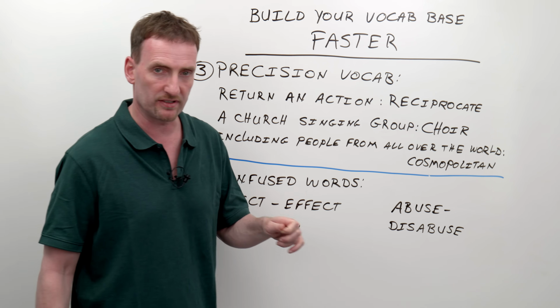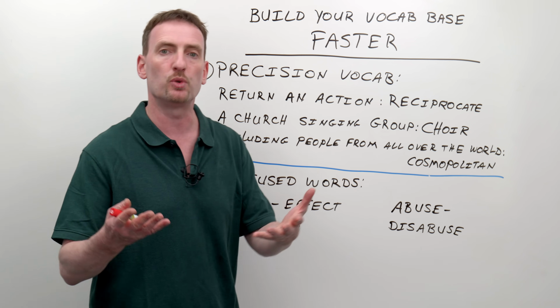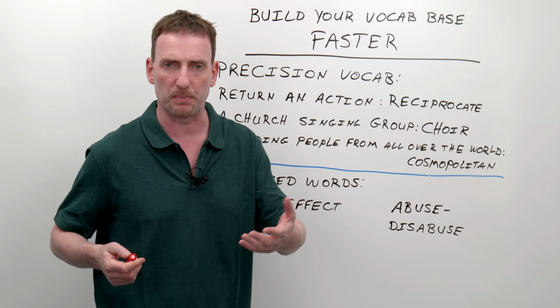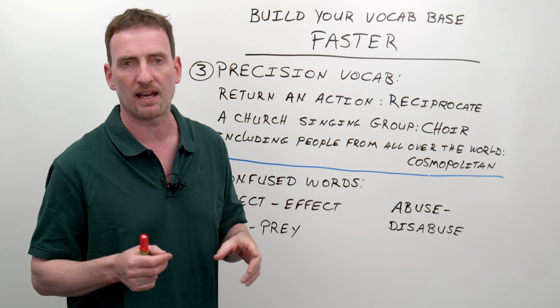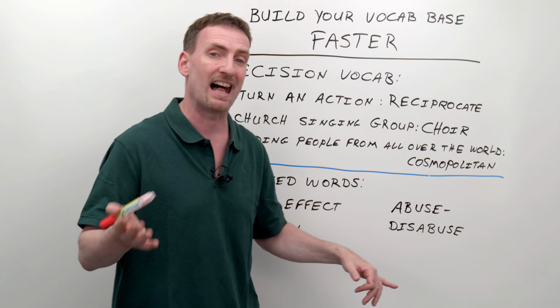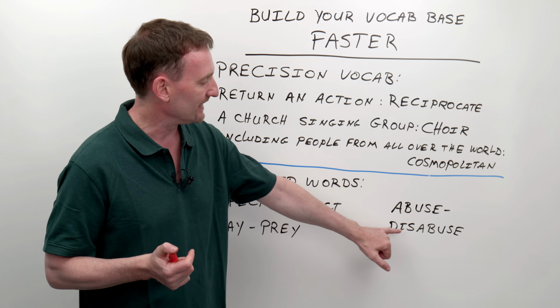Then you have other words that are completely unrelated. Abuse. If you abuse someone or abuse something, if you abuse someone, you treat them very badly. Maybe you physically abuse them, you hit them, you verbally abuse them, you say bad things to them all the time. Emotional abuse, mental abuse, etc. You can abuse alcohol, means you do it too much without any control.